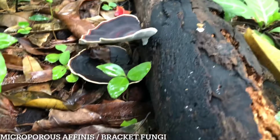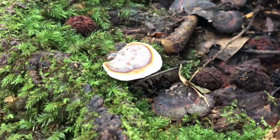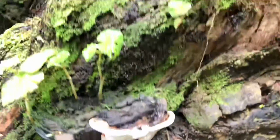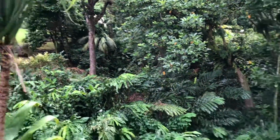Microporus affinis, or the bracket fungi. These brats are so annoying. It's of the Polyporaceae family. I know that these guys can come in different colors like blue. This one is dark brown, orange, and tan. From here on out, these will be my educational guesses.